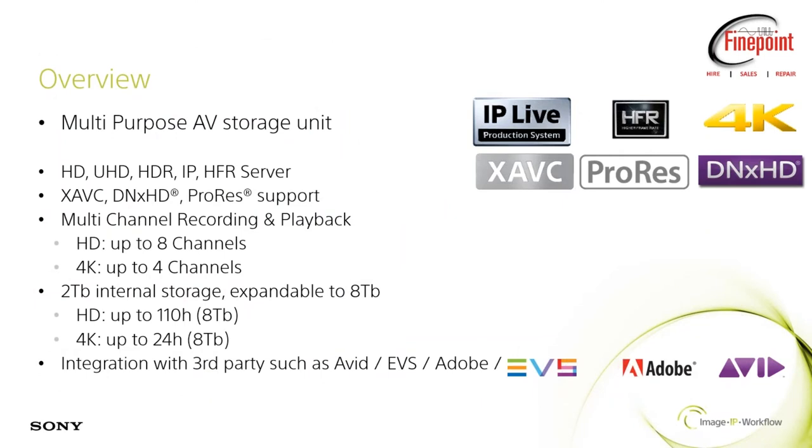As I mentioned, it's a very configurable, multi-purpose unit. It works in HD mode, it works in UHD, it works in true 4K, which is true cinematic, 17:9 4K, or UHD. It will support high dynamic range and high frame rate, and interfaces both into the conventional SDI-based world and also into the IP-based world.